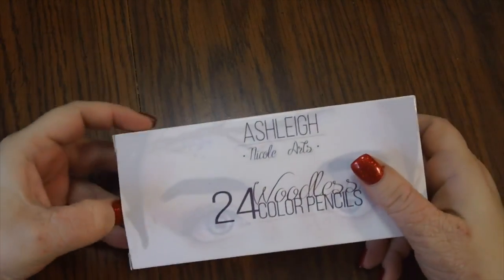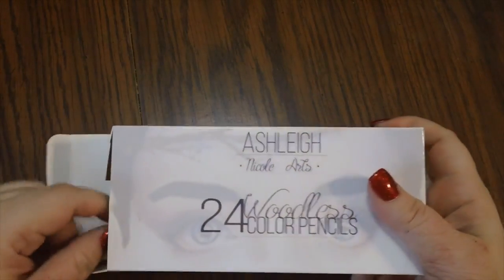And I think it goes this way. So there's 24 pencils in this set, and these are from Nicole. And like I said, I've heard many a great thing about these, and so I wanted to go ahead and get these as well.